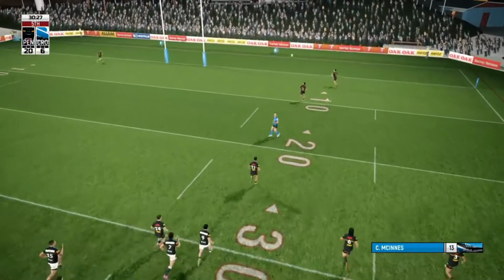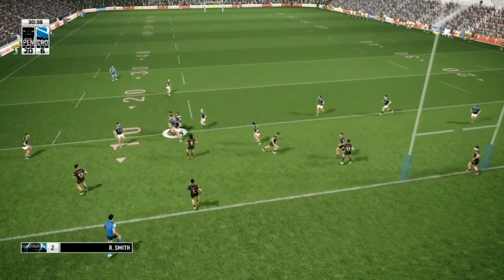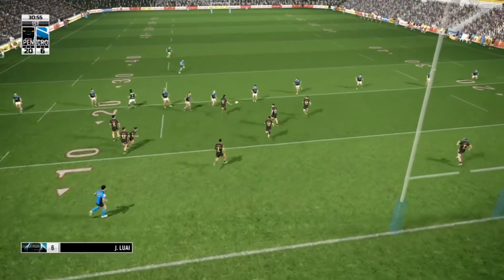Goes Cameron McKinnon. Punts it over Crichton. Taken there by Remus Smith, who's tackled there. I think the Sharks would look for a good defensive set here. I think they still would like to get a try before halftime, potentially even up the scoreline a bit.